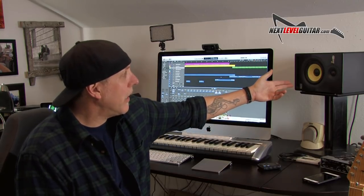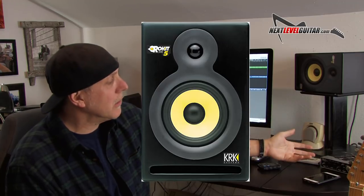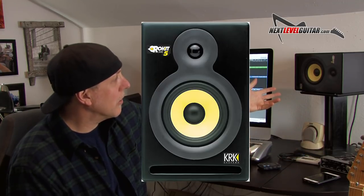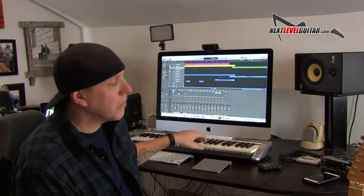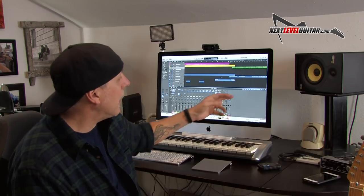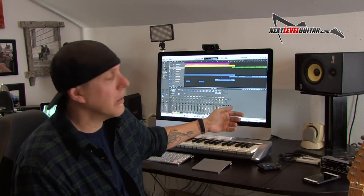I have an iMac, so that's part of my DAW. I have my KRK Rokit 5 monitors. You really don't need a lot. You need a computer, you need an interface, a good set of monitors, right? I also use a MIDI keyboard, so when I want to trigger sounds or play some keyboards, I can add that to my music. You'll need software, and there's all kinds of recording software out there. I like Logic X, another Apple product, but it's inexpensive. I think you can get it for about $199.